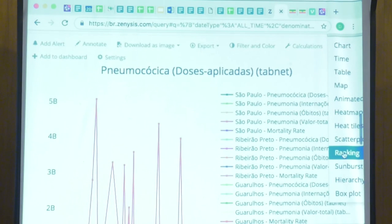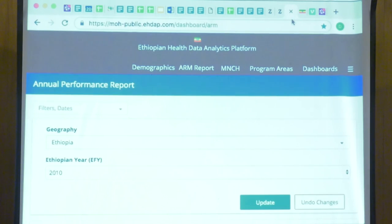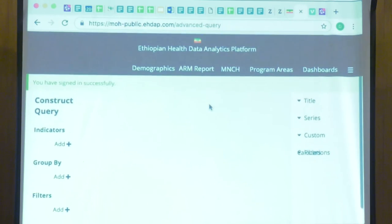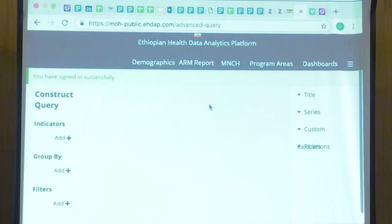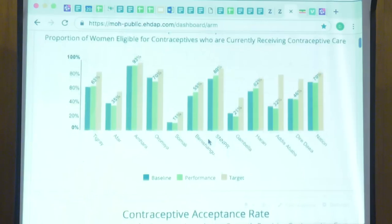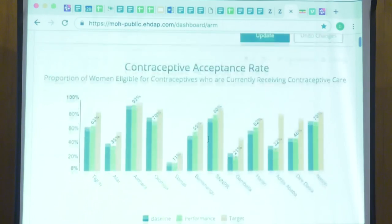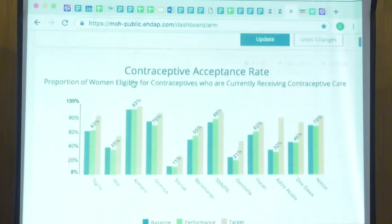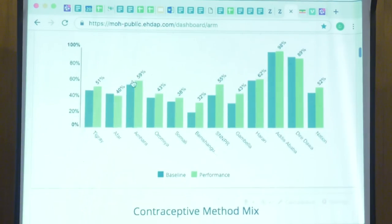And once you're done with analysis, you can actually save your data to a dashboard. A dashboard is similar to a PowerPoint that you can come back to later or share with other people. This is the dashboard that we built for the Ethiopian government. It has a number of dashboards, as you can see, where people can come in and interact by filtering on geography and the year. So these are all things that can be done.